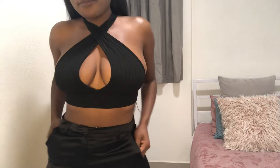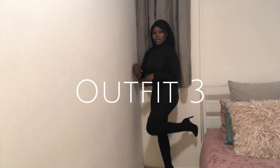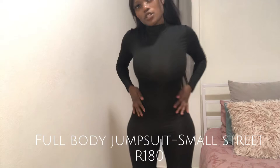Okay, so the next outfit, yeah, I purchased this from Cosmo Street. I'm not sure if it wants a panty, but I think a g-string would do. Okay, so I prefer full coverage. So this is how it looks, this is how it fits.